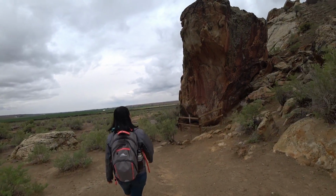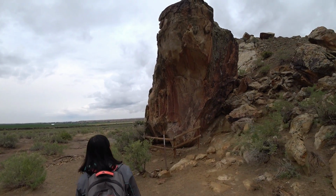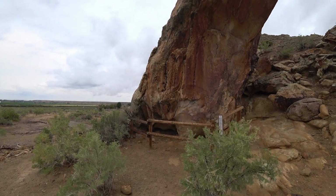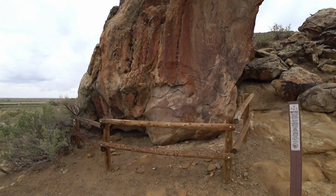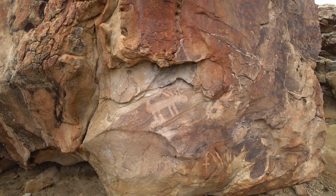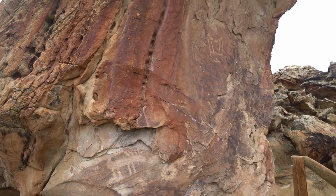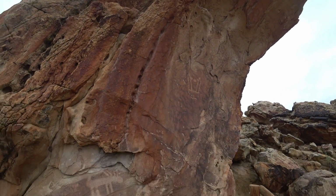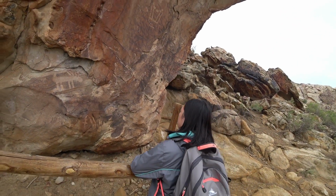Whoa, oh, petroglyph. Right? Yeah. Wow. Is that dinosaur? Moose. Wow, petroglyph and people's signature. And there's something up there too. Yeah, wow, petroglyph. We're almost done with the fossil discovery trail.